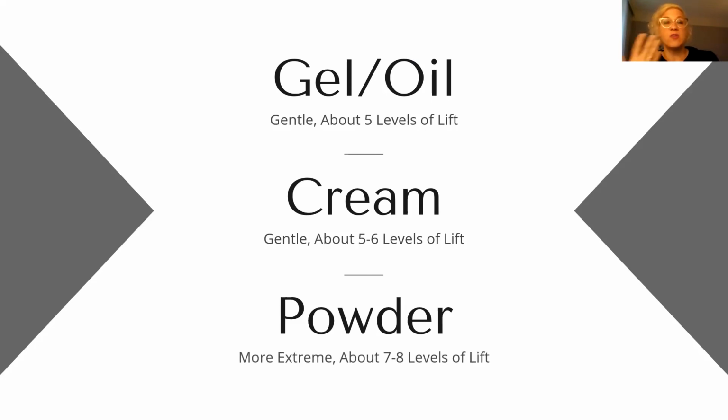Powder lighteners are the most extreme. You get about 7 to 8 levels of lift out of it. So this is when you're really, really trying to lift it up. Now, I will say your state board usually will say that powder lightener is not meant for on the scalp lightening, but that cream and oil are. That's usually what the textbooks will say. And that's what you have to remember for your exam: if they say which is a suitable choice for on the scalp lightening, it would be cream or oil. If they say which of these is a suitable choice for off the scalp lightening, it would be powder.